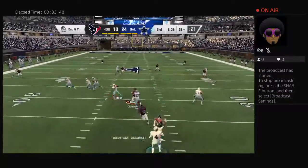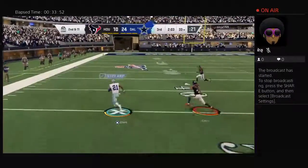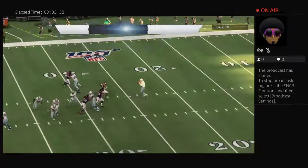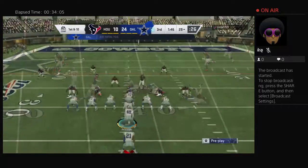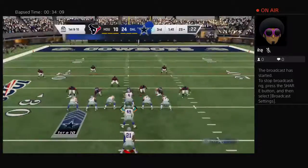Now Prescott. He'll try and set up the screen. It's complete. Oh, he's got some breathing room. And he'll go down, but not before getting this inside the 30. Last play, they didn't even get back to the line of scrimmage. Now they gain almost 40 yards here. So now then, the big play has them all the way inside the 30 now, first and 10.